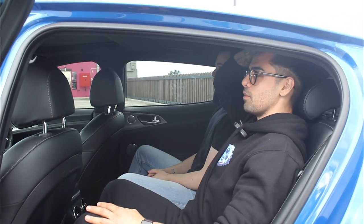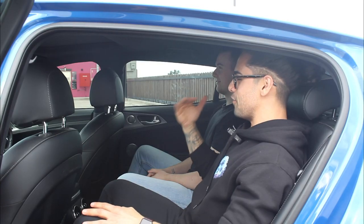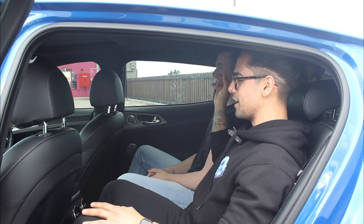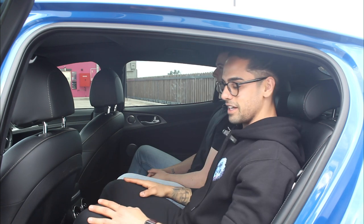Okay, so now we're in the back, okay? I'm not so tall, I'm only 5'9½", right? And I've got plenty of headroom, right? But when I lean back, I can tell with this sloping roof line, it does cut into headroom. Now you can see with Jake, his head's touching the ceiling. Okay, so you can tell if you're over 5'10" and you're in the 6-foot range, you're gonna find it hard in the back here, okay? So you're gonna be sitting forward most of the time, okay?